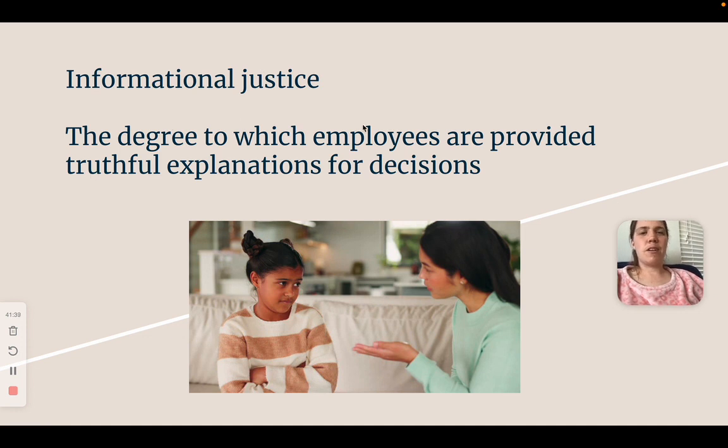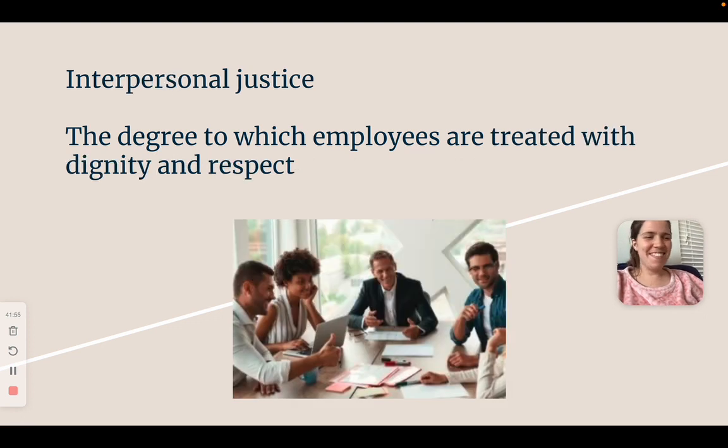Informational justice. This is the degree to which employees are provided truthful explanations for their decisions. So if you get in trouble, are you told what you did wrong, how you can improve? Are you given a lot of information, or are you just told, don't do it again, even if you're like, what did I do? Interpersonal justice. This is the degree to which employees are treated with dignity and respect. So interpersonally, are you on a day-to-day basis respected and well-liked?